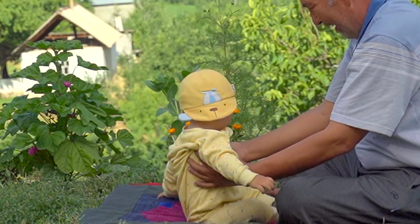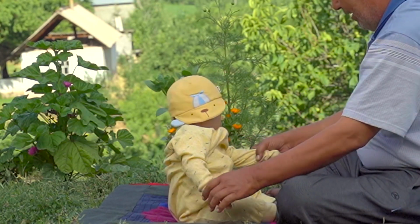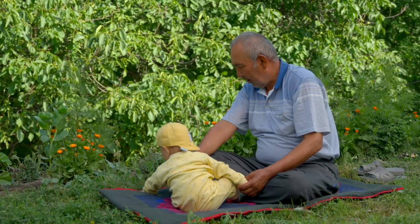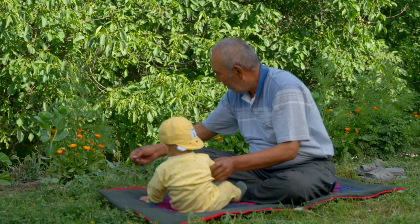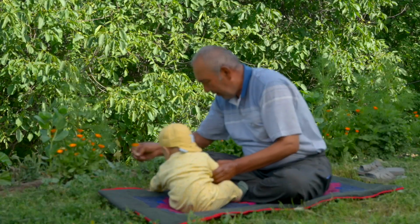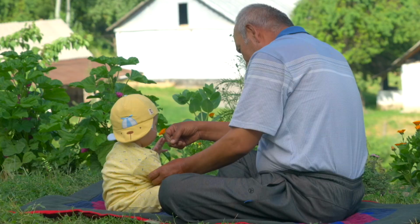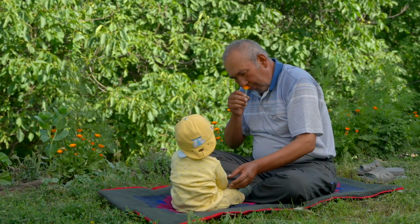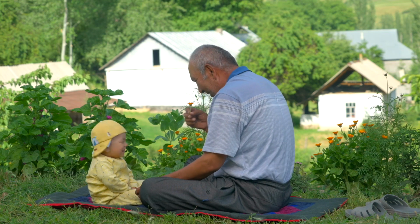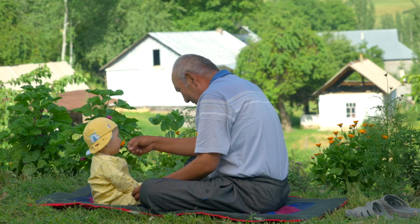Grandpa notices the baby is looking at the flowers and reaches out to try to touch them. He responds to the baby's interest by picking a flower and showing the baby how to smell it. The flower goes back and forth as the baby wiggles and smiles with delight.